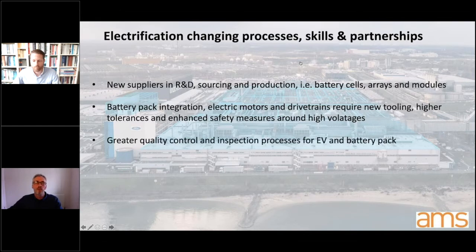Quality control is also a big deal. It's always been part of the vehicle manufacturing operation, but there are new areas with the new solutions and challenges that have been thrown up by the EV side of it. An EV motor, for instance, is considerably different to an ICE motor. So those are the areas we're picking up on in trends across AMS, and that's something we'll be picking up on hopefully today during our panel discussions.